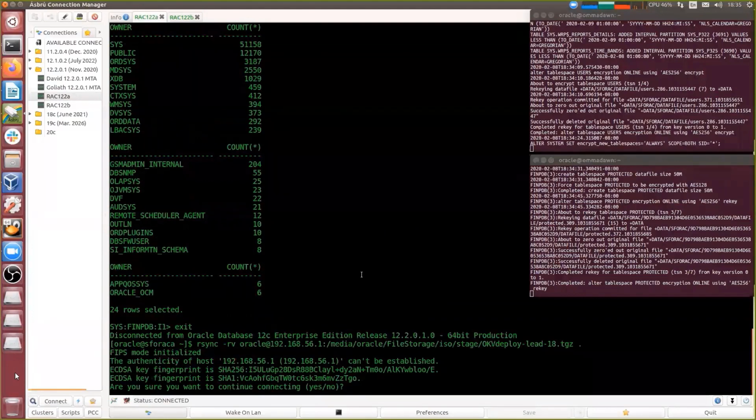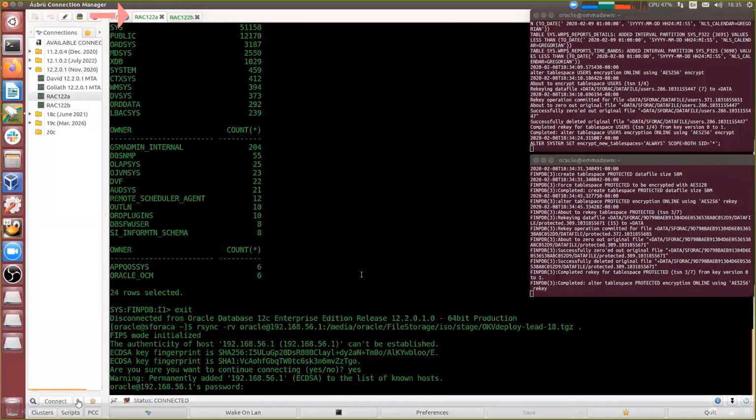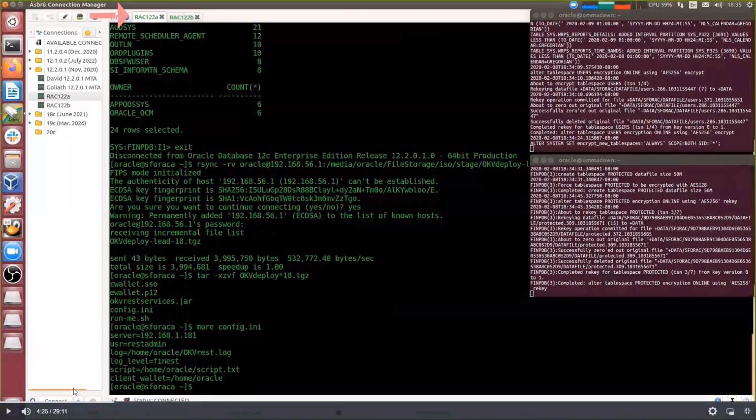For this, the OKV administrators, which is me in this case, have prepared a set of scripts for the DBAs. We will go through the steps, and I will show what's in those packages in just a moment. So I download the latest version into my first instance and unpack it, and I see that I have 2 wallets in this package, a configuration file and a file called runme.